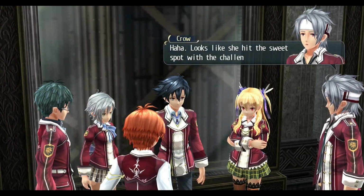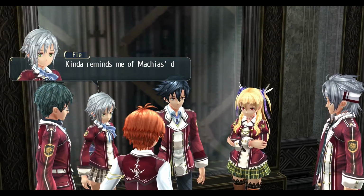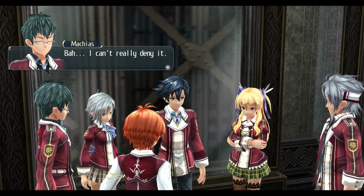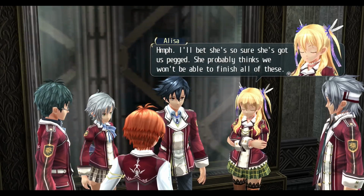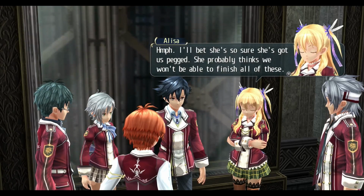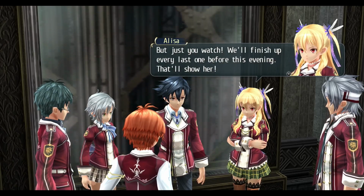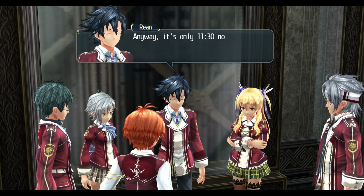Haha, looks like she hit the sweet spot with the challenge factor. Kind of reminds me of Machias's dad. Bah, I can't really deny it. I bet she's so sure she's got us pegged. She probably thinks we won't be able to finish all of these. But just you watch, we'll finish every last one up before evening. That'll show her. Haha, that's the spirit.